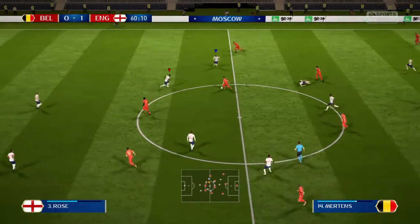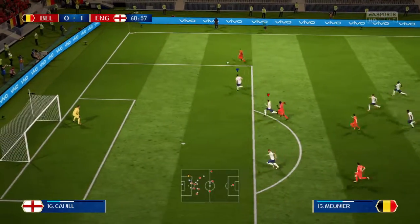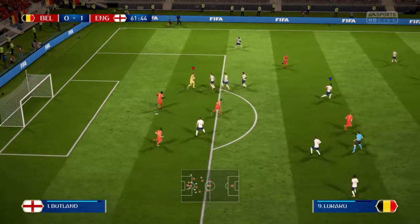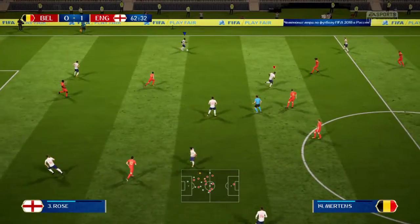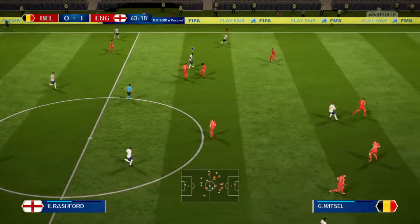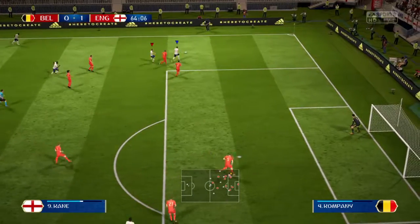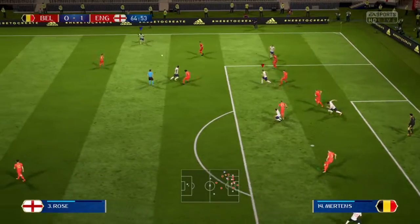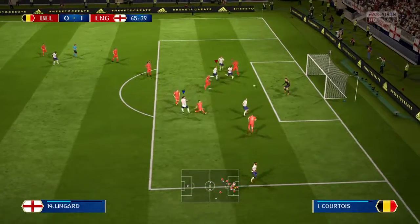Axel Witsel. Romelu Lukaku. Great ball from Romelu Lukaku. Moving forward with some danger to the... Oh, very easy for the goalkeeper there. Rashford. It's Jamie Vardy crafting the through pass. Well, then it goes. England is open. Cut off.